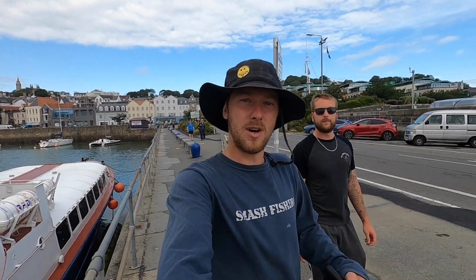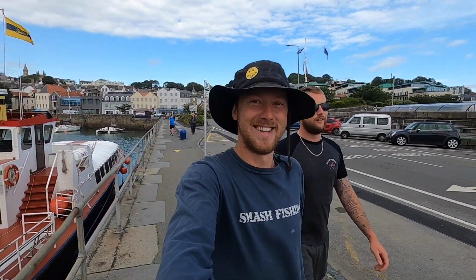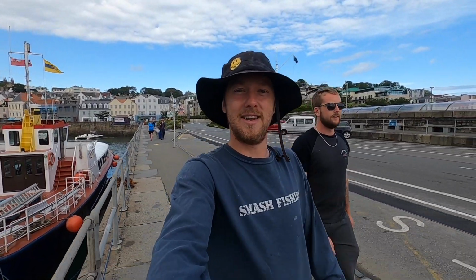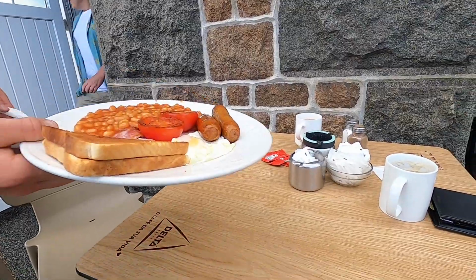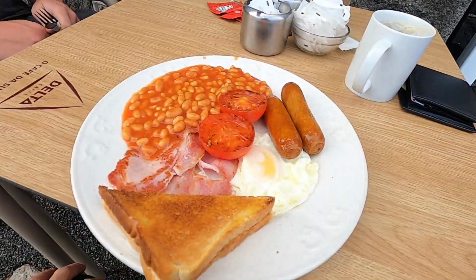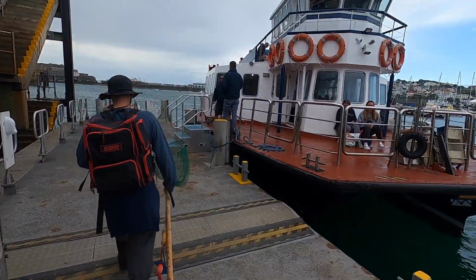What we're doing, guys, we've got our tickets now, so we're going to go for a nice fry up, eh, mate? Oh, well, that sounds good to me. Yeah, before we get the boat, so we've got loads of energy, and hopefully we can find some lobsters. There you go, sir. Oh, thank you, waiter. That's very kind of you. You're very welcome. Yeah. I'm going to sit here with nothing now. Look how good that looks.